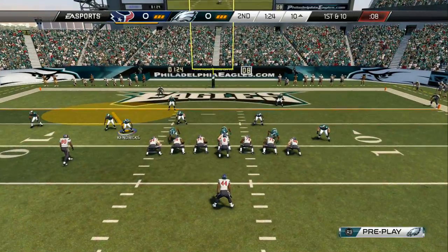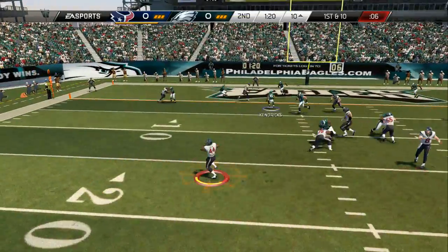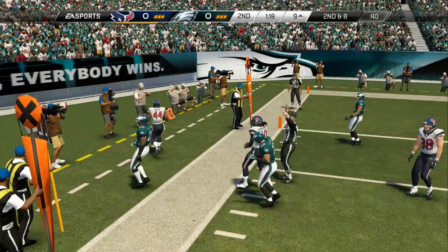What a drive this has been. First and goal. Looks to his left. He steps out.